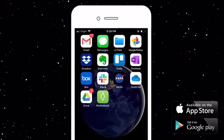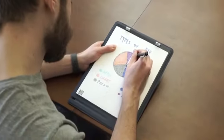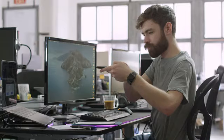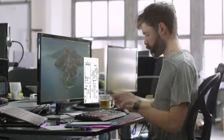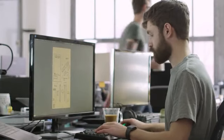The Rocketbook Orbit also works with the Rocketbook app in an amazing new way. So before you wipe your notes off the page, you can instantly blast them online to your favorite cloud surfaces, perfectly organized and named the way you want.